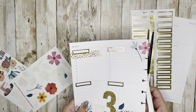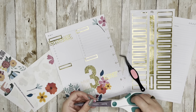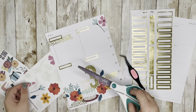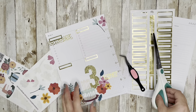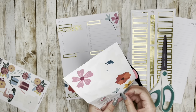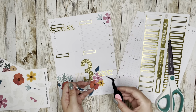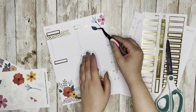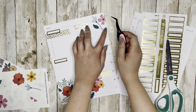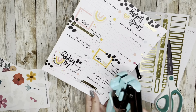If you don't have a crocodile punch yet, highly recommend you get one. They are at Michael's, and they're a little pricey when you first look at them, but with that 40% off coupon that you can often get from Michael's, it's really affordable, honestly, and it's a game changer. So if you're someone who really is into the disc punch system, crocodile punch is the way to go.